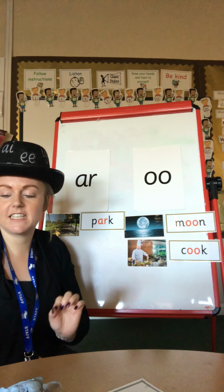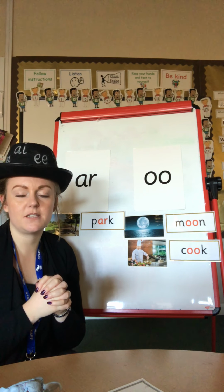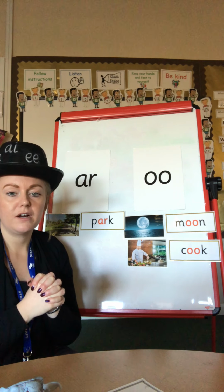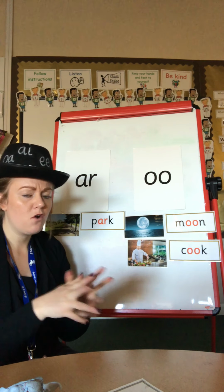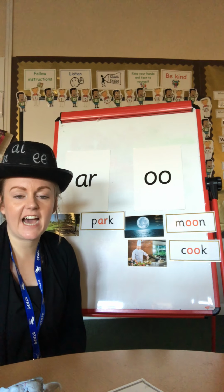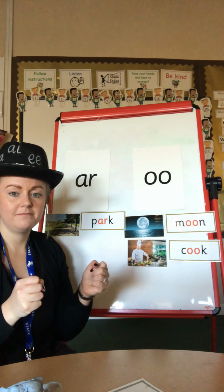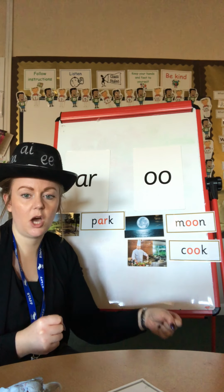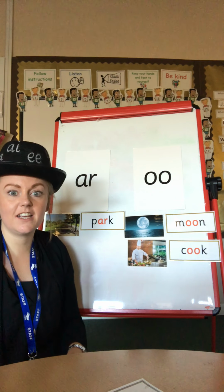Oh, this one is fantastic. This one, I'll give you some clues and see if you can guess what it is. You ready? It has four wheels. It can go really fast. You can get inside of it. It has a steering wheel. It has a handbrake for when we need to stop. What is it a picture of? That's right, it's a car.